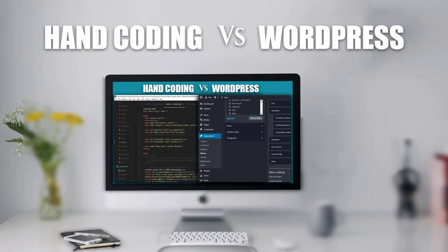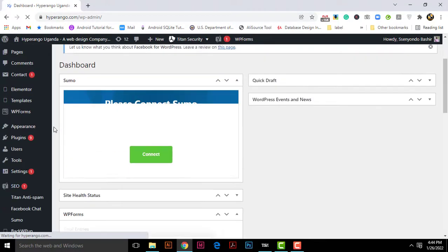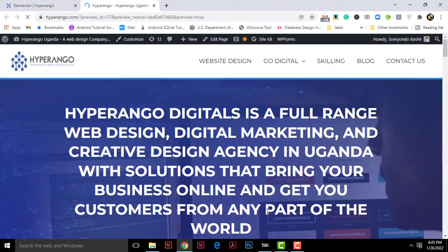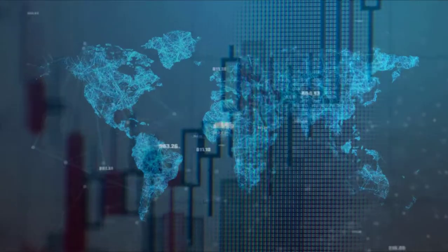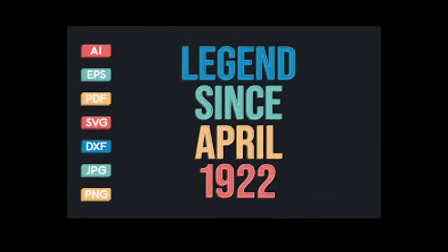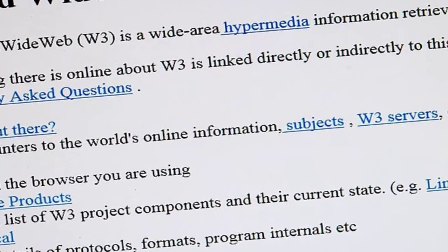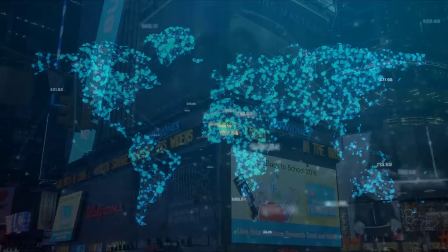I'm here to give you a comparison between how we used to hand code websites then and how these days we quickly develop and deploy websites using WordPress content management system. See, the World Wide Web is not a very old phenomenon. If we can trace back, it's just in 1992 when Berners-Lee did the first HTML web page. Since then, the industry has been changing, not for worse, but for better.